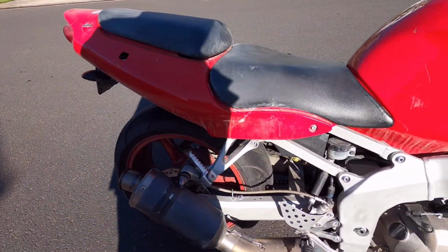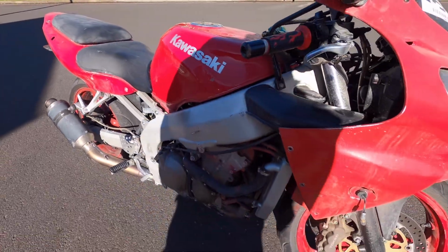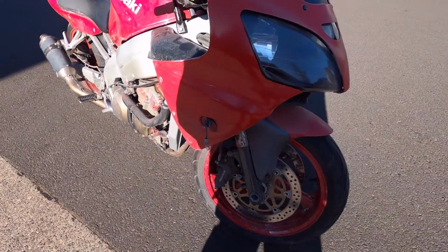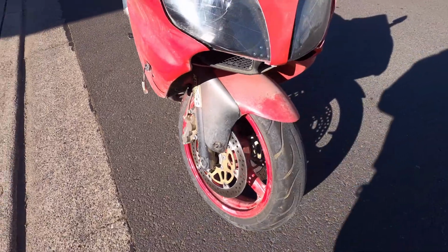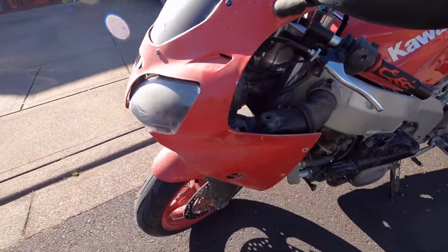We have a 2000 Kawasaki ZX6R. Not too bad shape. A couple broken parts, nothing big.